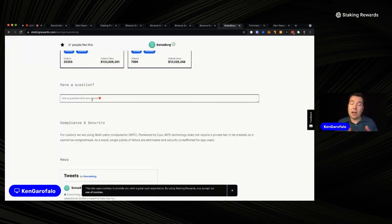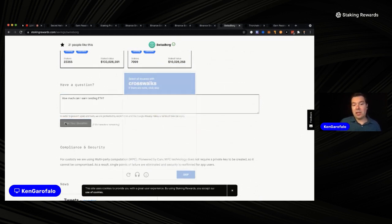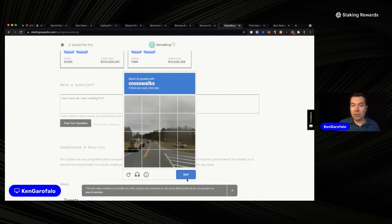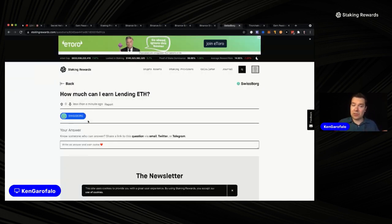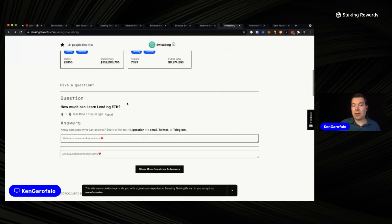Now, getting into some of the features, if you have a question that you want to post on these provider profiles, you can just type that in right here. So for example, it would be, how much can I earn lending ETH? Right? So you could ask a question like this, post your question. And the really cool thing about Staking Rewards is we have our own loyalty program where users can earn the Hearts token, which is native to stakingrewards.com. So for me, I just made this post here. Let's say it's a useful post, a useful question. A lot of users upvote this question. Well, I'm going to actually earn some Hearts tokens for doing that because I'm contributing positive content to the website here. So as this gets upvoted, I would earn more Hearts.